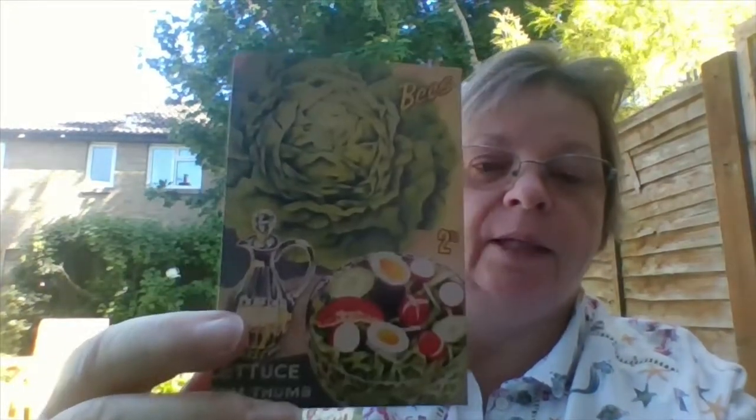Oh, this one is some lettuce, and this one we've got some Sweet Williams. Sweet Williams are beautiful, lovely colours, and a really nice fragrance too.